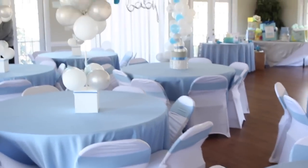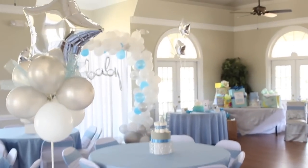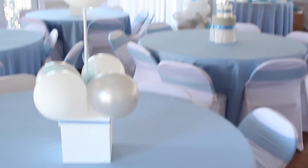Now all of the centerpieces on the table I DIY'd myself. If you would like to see how to do these, I can do a separate video on them, but I think they turned out really good.